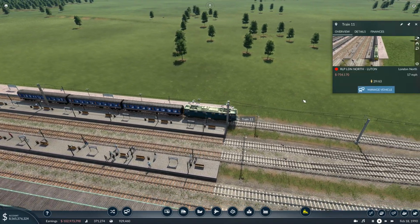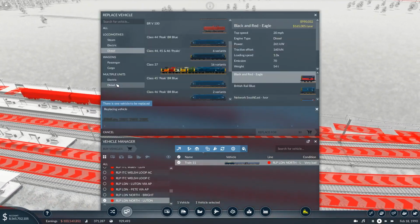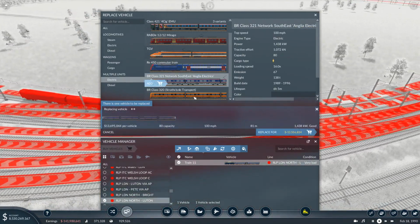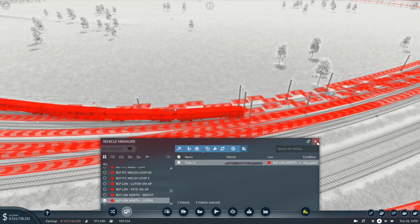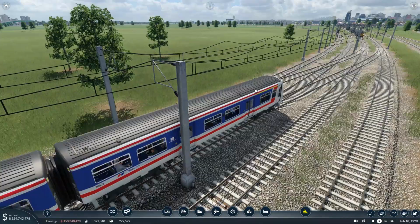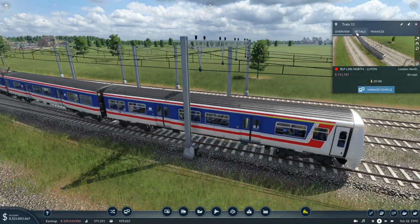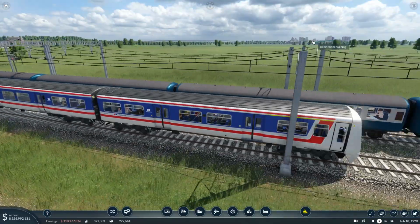Okay, hold the fort. Manage vehicle. Replace with electrical multiple unit. This thing. Add. It's a done deal. Oh, look at it. I thought the game was going to crash there. Network Southeast. There we go. Look at it. It's awesome. What's this? A 381? Is that a 381? That's a 321. Well, it's close enough.